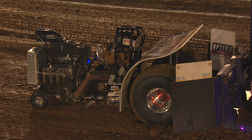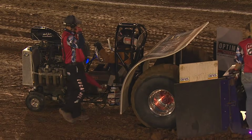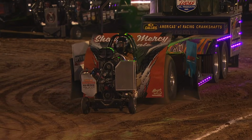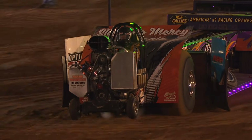And he comes out here and goes 3:05.04. That'll be a good bit short of what he's going to need here to compete with the leaders tonight. And he just couldn't find that point of balance with the machine once he left the line. And he really kind of struggled keeping the front end up.